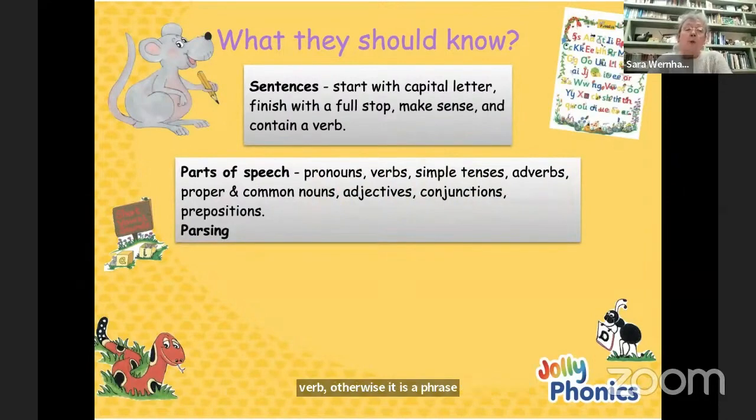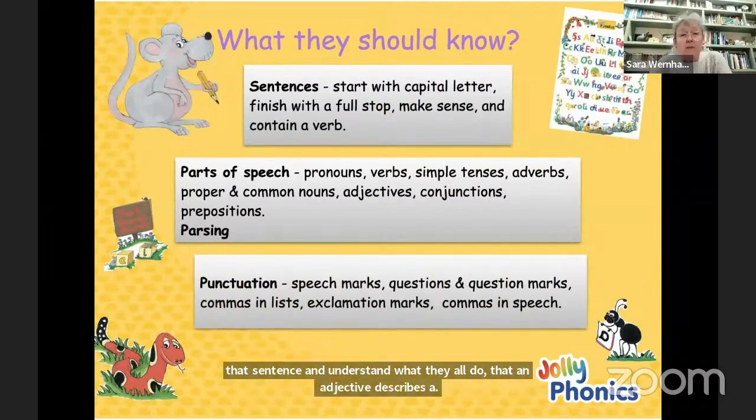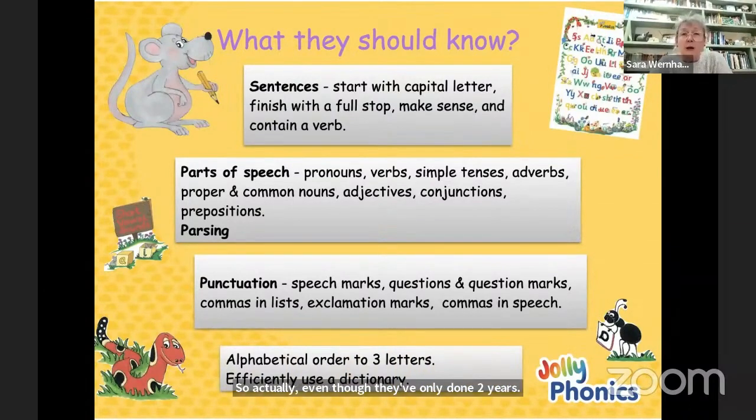Okay. We have taught them the parts of speech: pronouns, verbs, adverbs, proper and common nouns, adjectives, conjunctions, and prepositions. And we have taught them about simple tenses and that verbs happen in time. And they can use all that knowledge to parse a sentence. So look at the words, identify what job they're doing in that sentence, and understand what they all do, that an adjective describes a noun. We've introduced them to punctuation, which is particularly for writing, and how to use speech marks and question marks and commas in speech. So actually, even though they've only done 2 years, that's quite a lot for them to cover. And they have done alphabetical order up to 3 letters.